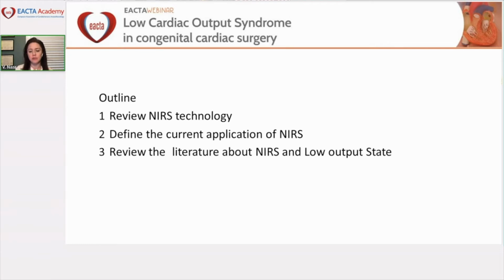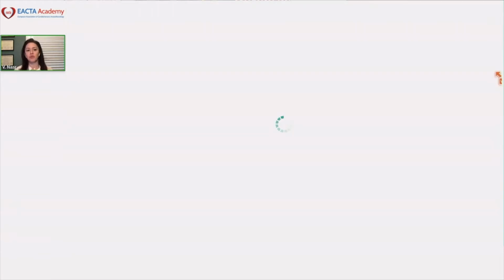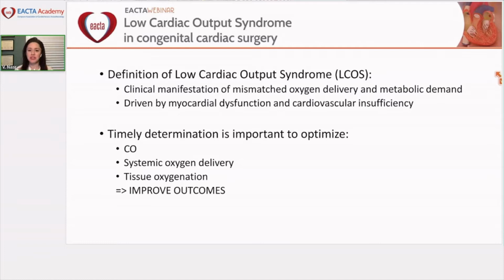So the definition of low cardiac output syndrome, I think, has been well defined by Dr. Ferroni earlier in his previous talk. It is a clinical manifestation of the mismatched oxygen delivery and metabolic demand. And the timely determination is important because it will help us optimize cardiac output while managing the patients. It will optimize systemic oxygen delivery as well as tissue oxygenation, which with the hope is to lead to improved outcomes.